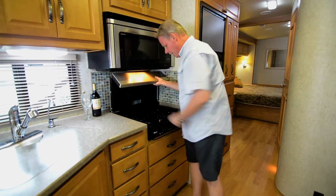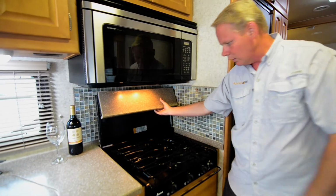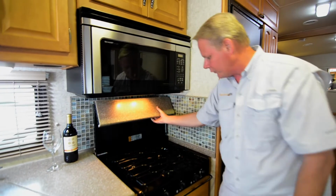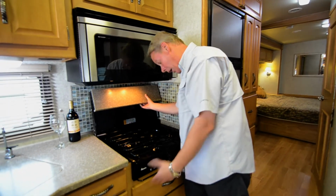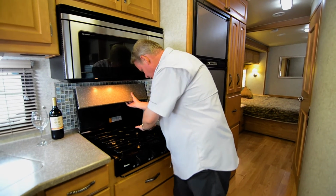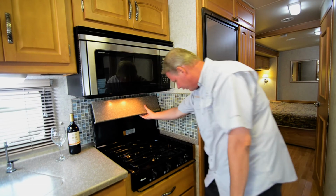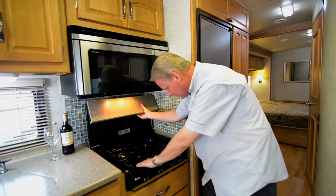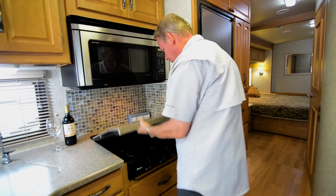Right here's your 3-burner cooktop. Everything here is in excellent condition as well. Shows almost no signs of wear here. I don't really see any scratches or signs of wear on the grid itself, and the bottom is certainly in great shape with no scratches or rust or anything like that. So this could almost pass for a brand new unit.